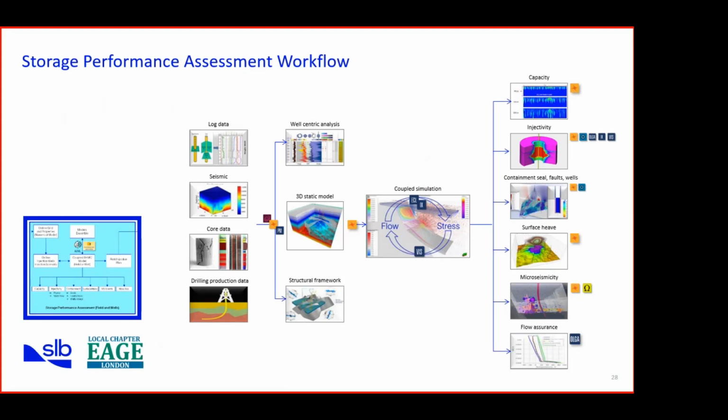And this is a zoom in on the performance assessment workflow. A lot of this will maybe be familiar to geoscientists. So the data we're starting with, what do we have? It's very dependent on the project. Sometimes if it's a saline aquifer, we don't have any data at all. If it's a depleted field, we might have a full history matched model. So we have a variety of data that we're starting with.